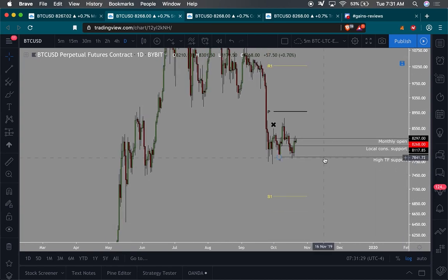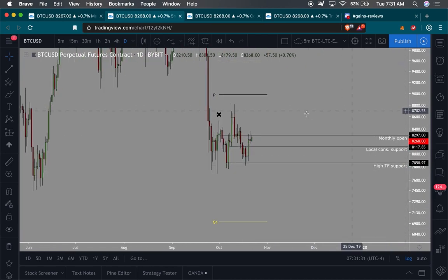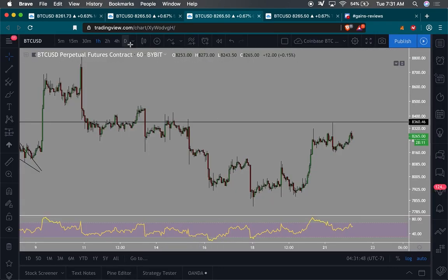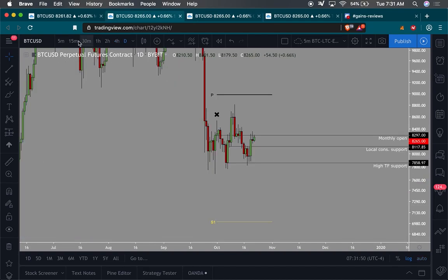Let's see, I haven't quite closed above the monthly open. You can see all these daily candles for the last 2 days right here got rejected and closed under the monthly open. We're now looking at the monthly open currently around 82.97, and this daily candle still has about 12 hours left. Okay, let's see.